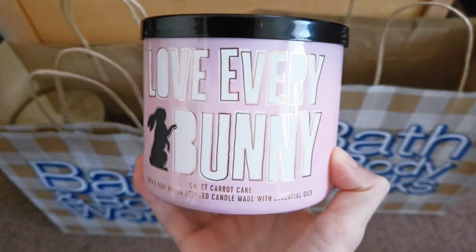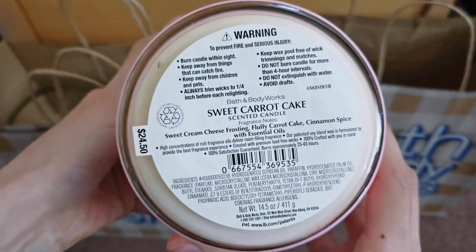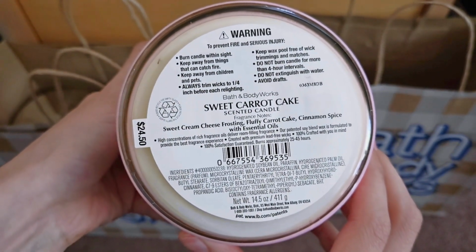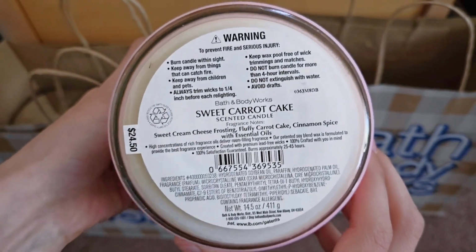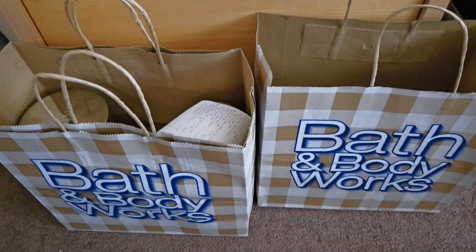So here's the one that didn't perform the best for me. This was back in, I think, 2020. So if you can see, there's an old candle price of $24.50. The scent notes are sweet cream cheese frosting, fluffy carrot cake, cinnamon. And this one is from 2020. And then here is how it looks. Yeah, I feel like the 2020 version has a lot more of a spice note. And I think that the sweet carrot cake of this year has a lot more of that cake note, less cinnamon or less of the spices.